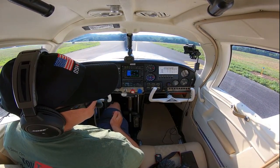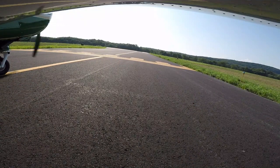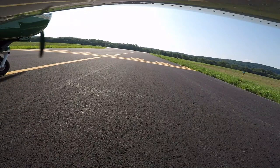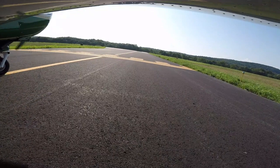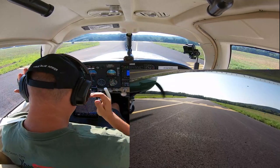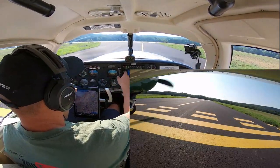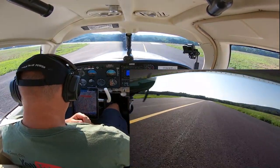And Orange County traffic, anybody base the final for 22 Orange County? Orange County traffic, Mooney 87 November, taking the active 22 for departure, Orange County. Okay. Get these headsets, there you go, that's better. Orange County traffic, white cross, midfield, right downwind, 22, making a short approach, Orange County.